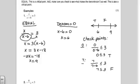Okay, and the last one, let's try 10. When I check 10, I have 10 over 10 minus 6 is less than or equal to 3. That gives me 10 over 4. That's 2.5. It's true. Okay, we want to shade what makes it true. So I'm shading on the left and I'm shading on the right. So all those points will make your inequality true.